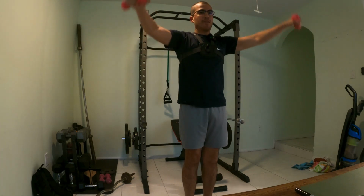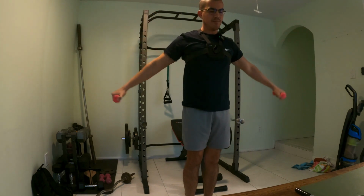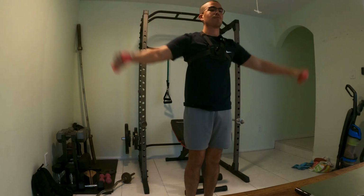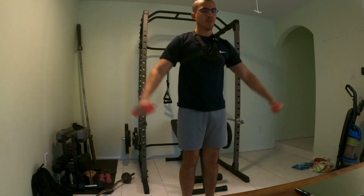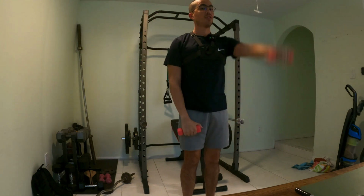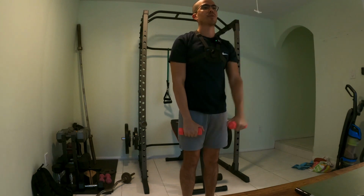You're really feeling it. I mean, already just from this, you can get a pretty good burn. And again, you can go back down, continue doing complete full range of motion lateral raises. I really like to get a nice squeeze on top right here to make sure we're getting a nice burn. You can even do some single arm lateral raises. You can go front.